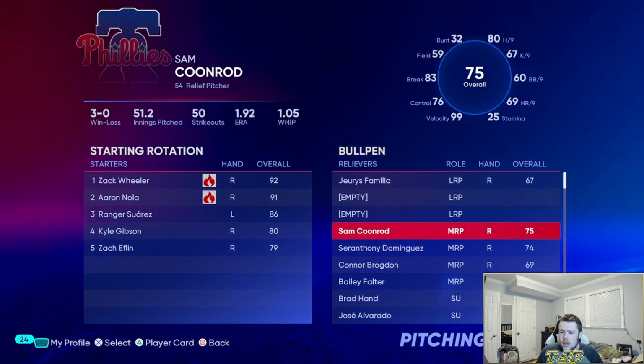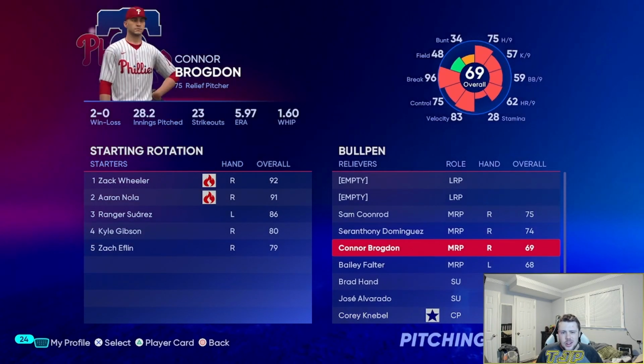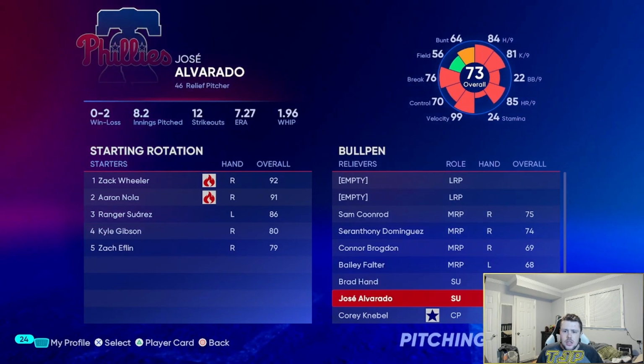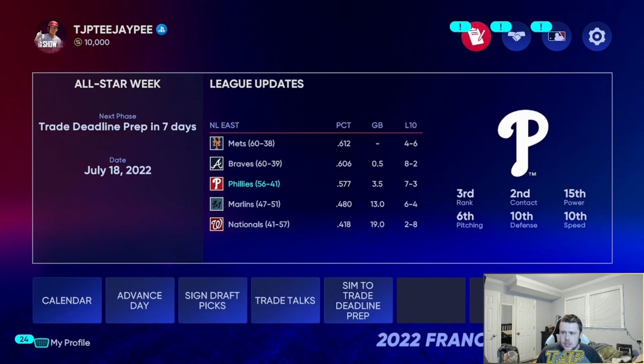Coonrod, okay, he's doing well. Sir Anthony Dominguez doing pretty well. Connor Brogdon struggling. Bailey Falter's pitched a lot of innings. Brad Hand's having a good season. Corey Knebel's doing pretty solid. How many saves? 31? Pretty good. So yeah, we got a few guys that are kind of struggling in the bullpen, but a couple that aren't.